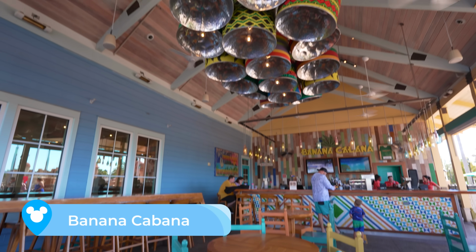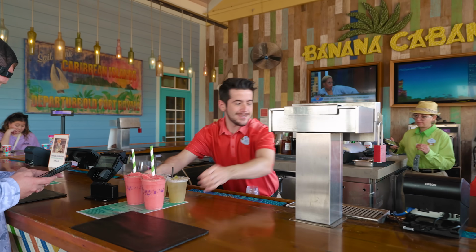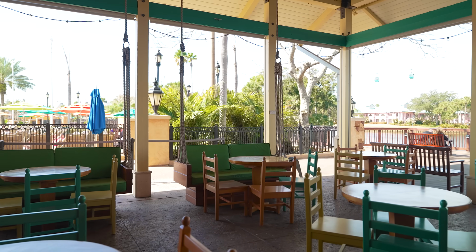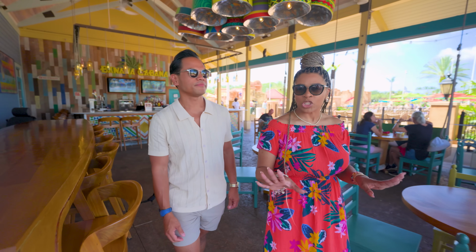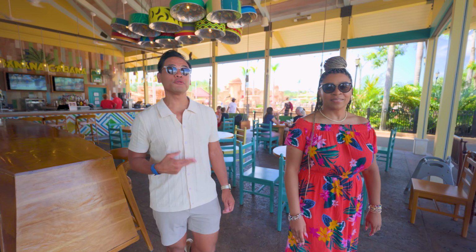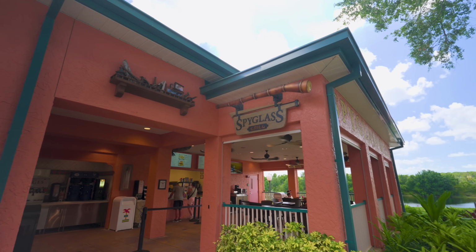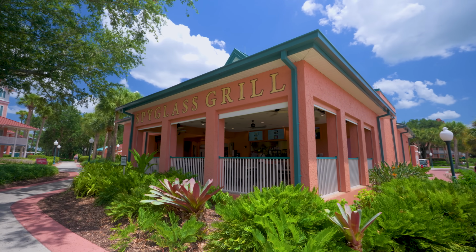And here we are at Banana Cabana. This is the poolside bar here at Disney's Caribbean Beach Resort. And you'll find a great selection of frozen cocktails. There's also really good food on the menu here. So you've got wings and salads, and they've even got a kids menu with mac and cheese, because you know the kids love mac and cheese. And this is just one of 2 poolside bars here at the resort. Spyglass Grill offers an amazing selection of food, including burgers, bowls, and tacos.